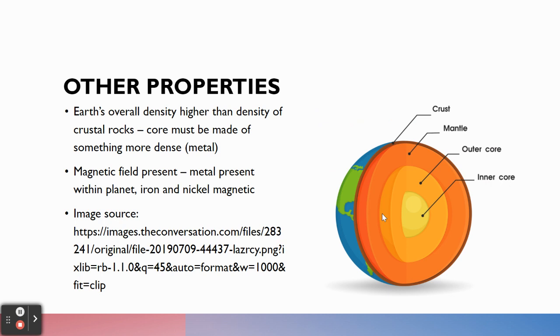Okay, Earth's overall density. If you look at the density for Earth, it's higher than the density of the crust. So we know the core has to be made of something more dense. Have we ever seen the core? No. Have we ever sampled the core? No. We know there's a magnetic field because Earth is a magnet, right?